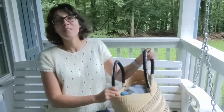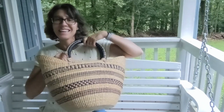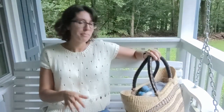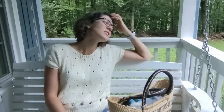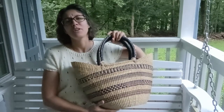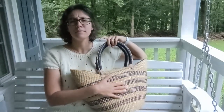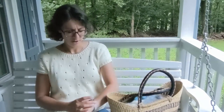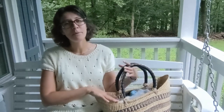Okay, so I do have an acquisition. It's this lovely basket. Now, I had seen a while back, if y'all watch a lot of knitting podcasts, you've probably seen a homespun house, and she used to sell these baskets. They're like a fair trade type thing, and I don't think she can sell them now that she's back in Germany, but I think while she was in America, she was able to sell them. Anyways, I liked them, but I never ended up getting one from her.